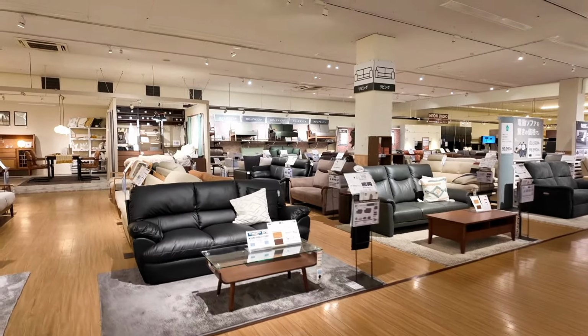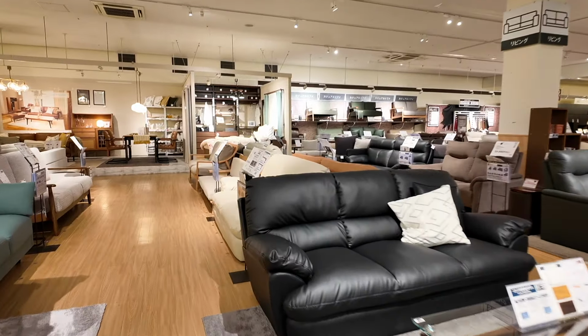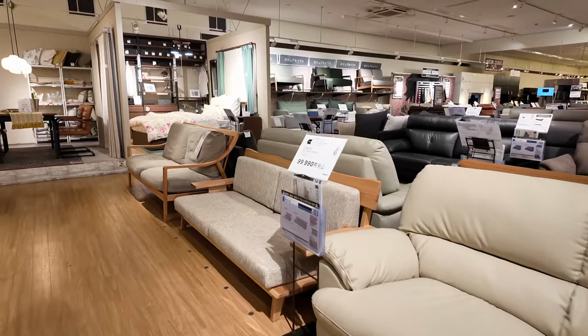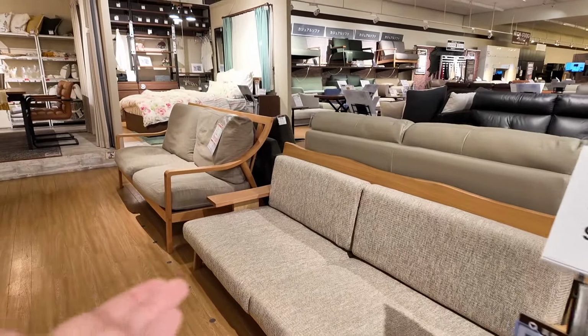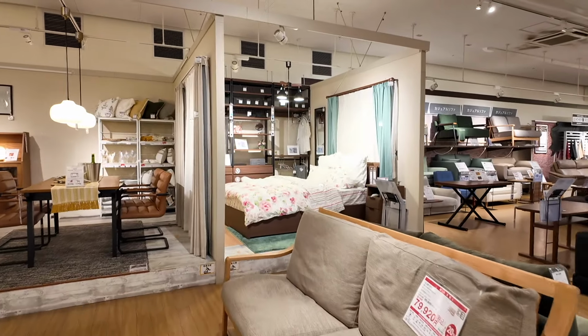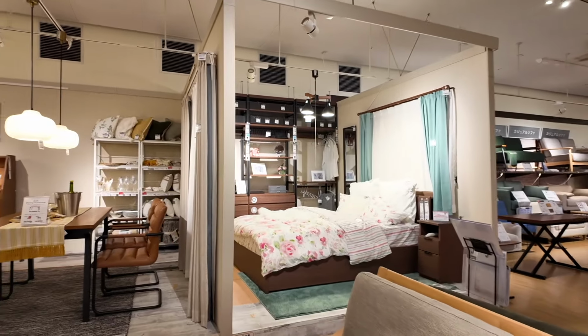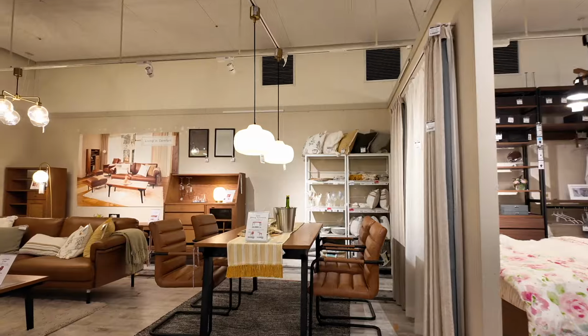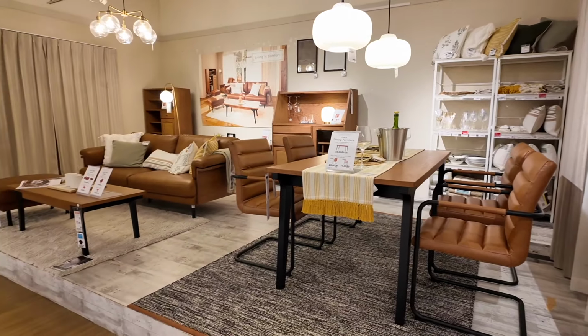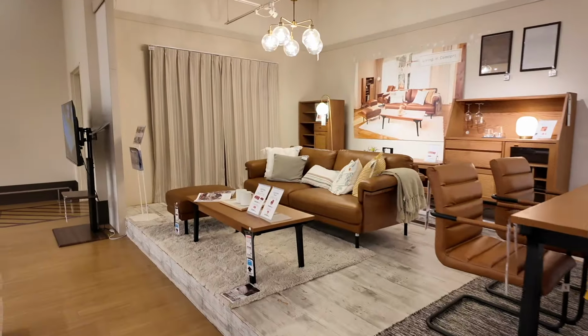So let's see. Ooh, there's some more lower stuff over here. Let's see. Oh no, that's leather. That's not gonna rock well. But this is some really nice furniture. Ooh, look at the setups here. Okay, IKEA vibes up in here. I actually really like those chairs, although they don't look as comfortable, but they look really, really nice.